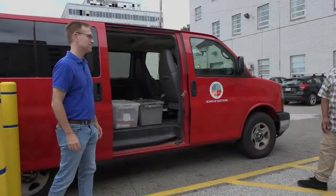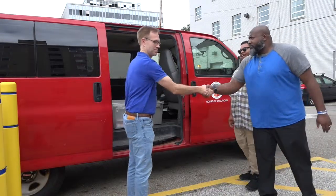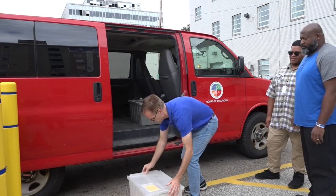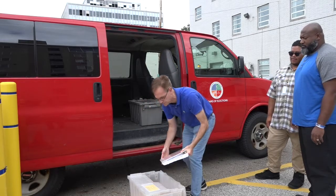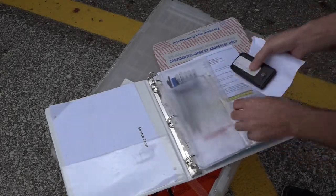Arriving at the drop-off location. All drop-off personnel must arrive at the drop-off location by 7 p.m. Report to your drop-off captain at Van A. At this time, the drop-off captain will retrieve the drop-off binder and inventory the contents, including the cell phone used for the drop-off captain to contact the Board of Elections.